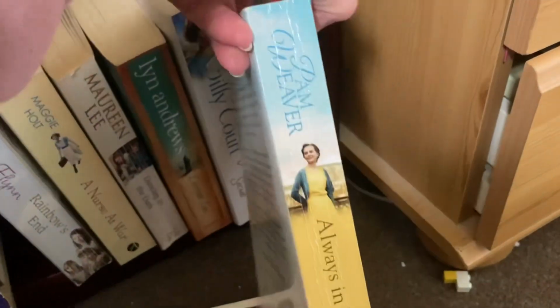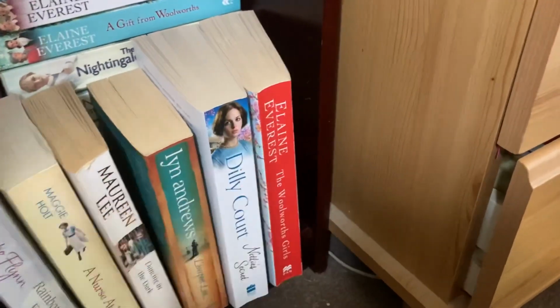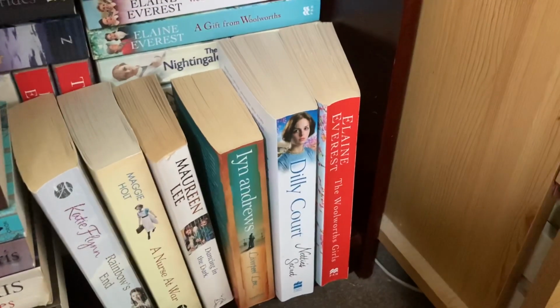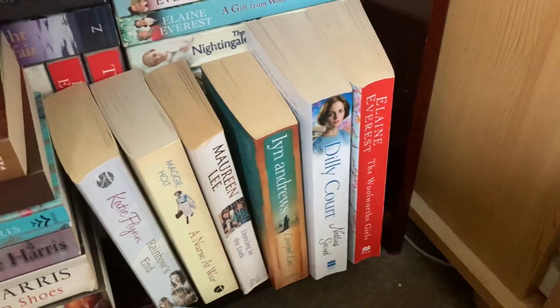Then obviously you guys have got one of my favourite authors ever, Elaine Everest, The Walworth Girls. This one is going to get moved over there. So I will see you in a minute while I get the books that I've got to put on the shelves, put them down there and start putting them away. I'll see you in a minute.